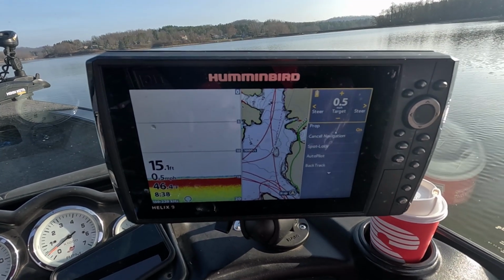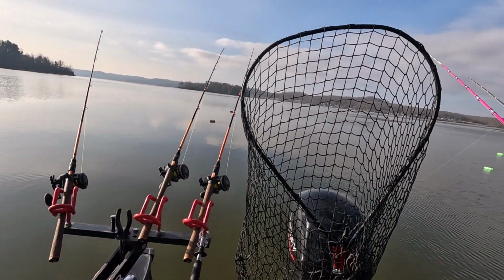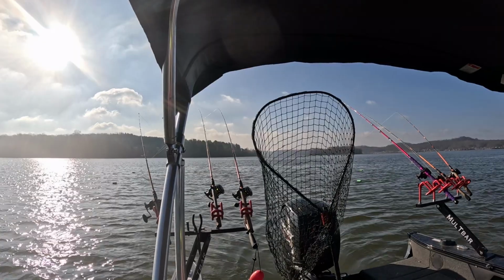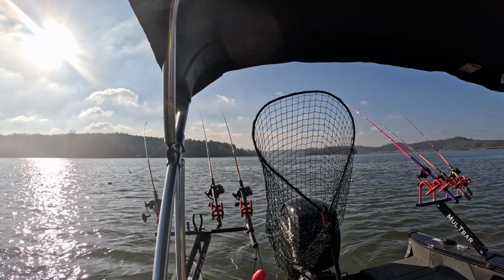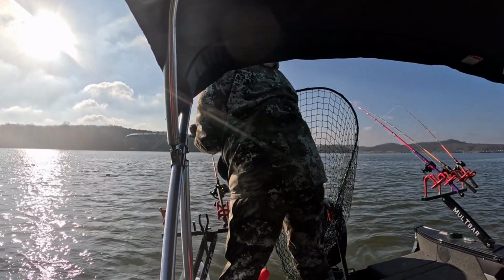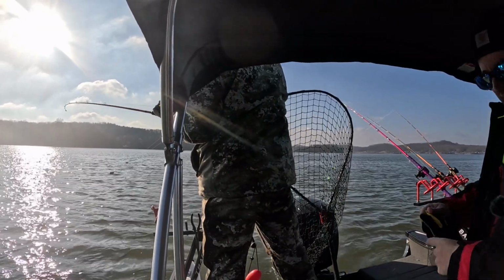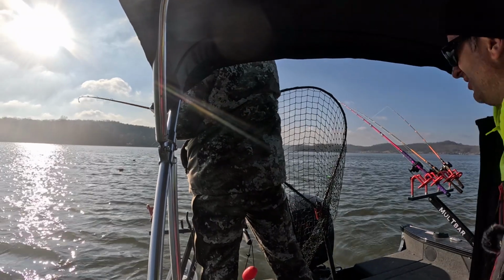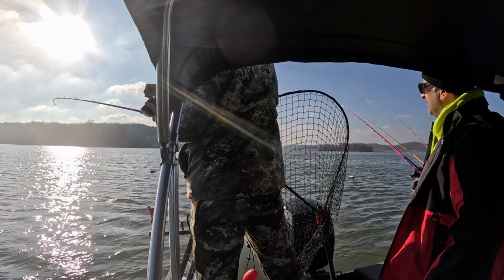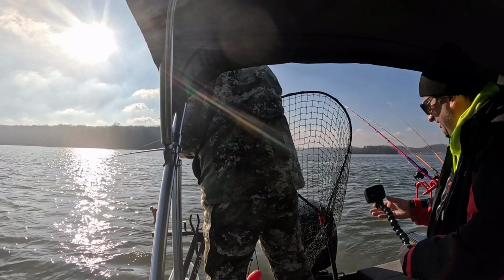We're getting rods back out here. Still got 4 planer boards, and then we got 2 pulling just straight behind the boat. Oh, got one. Any size to it? I don't know. Hard to tell. I think it's fighting kind of hard at the start. Yeah, of course, usually you have the planer board on.